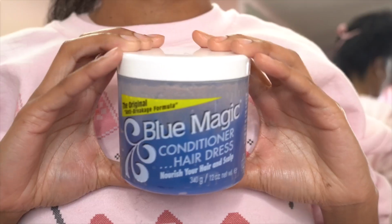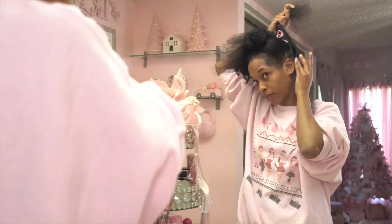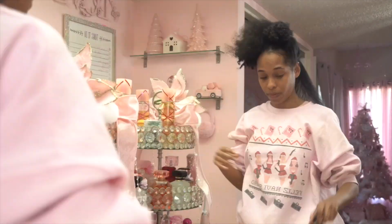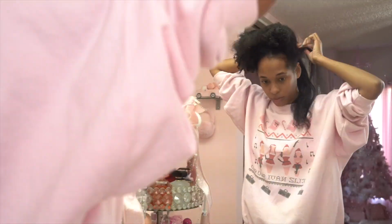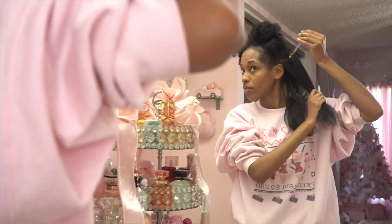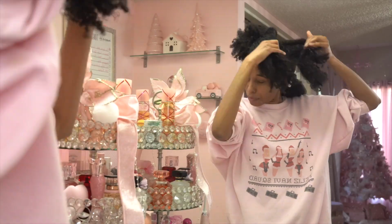I think I showed you dolls this yesterday, but this is the Blue Magic hair grease. If you are a chocolate child, then you know what this is. But I'm just going to section my hair into parts, and I'm going to put this onto my scalp to moisturize it. Then I'm going to go back in with my neem oil, and I'm also going to cover the strands with this as well.